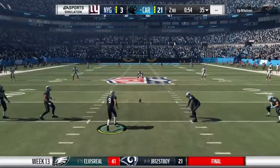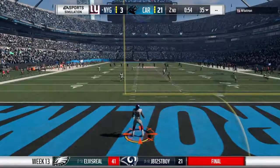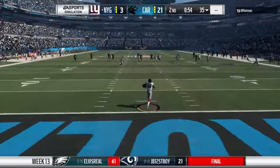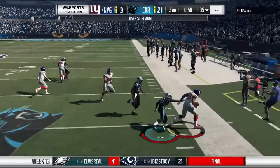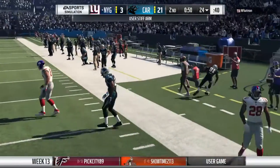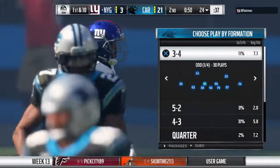Gano out to kick this one away. That'll be taken in the end zone. Stiff-armed him. New York set to take the field.